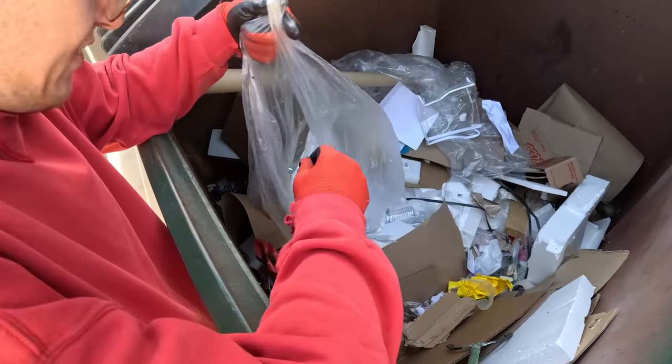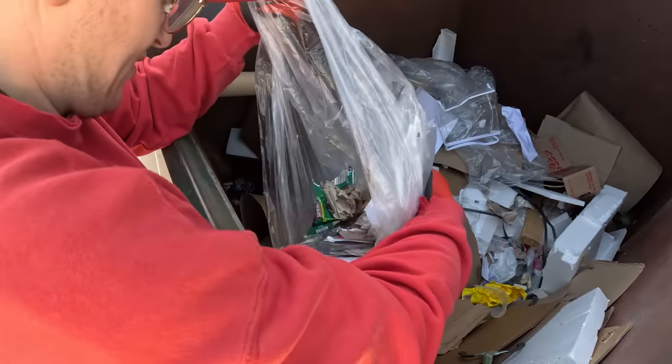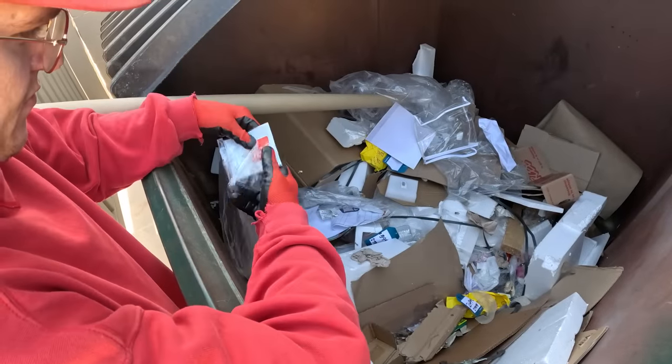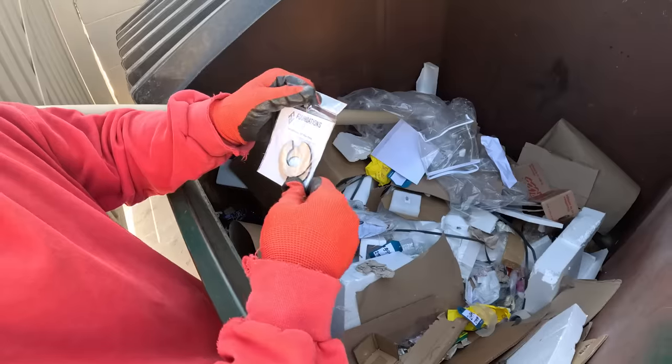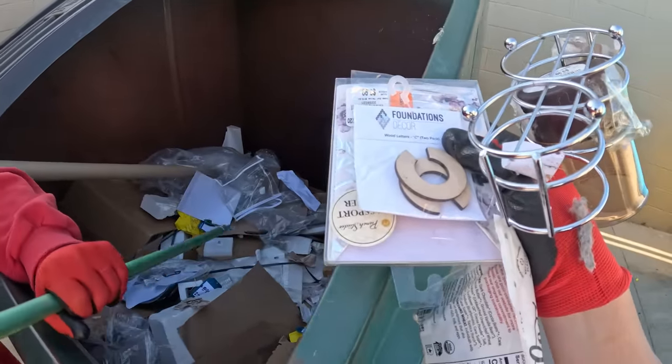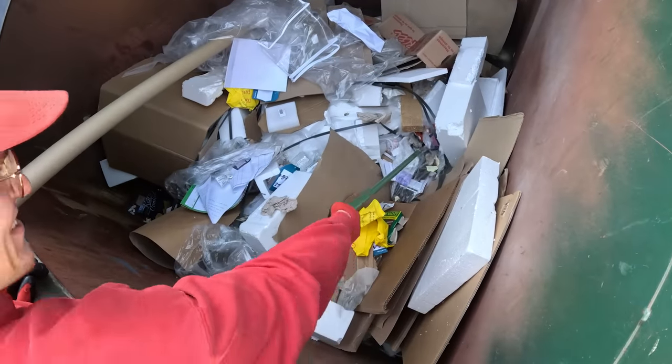Huh, they're open. Some wood letter seats. This is why we dive, you guys. This is why. We told you there was good stuff out here.